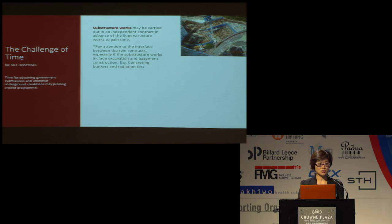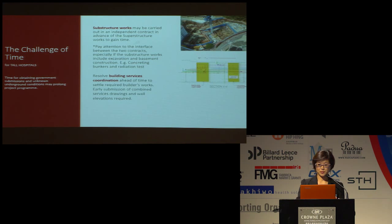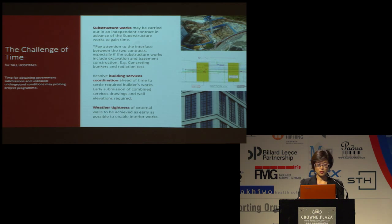Then we have to pay attention to the interface between the two contracts, especially when the basement contractor is concreting the bunkers for you, for example. We need to resolve building services coordination ahead of time to settle all the required builders' work. This is to catch time. We would like to achieve water tightness of the external walls as early as possible to start interior fitting out works.